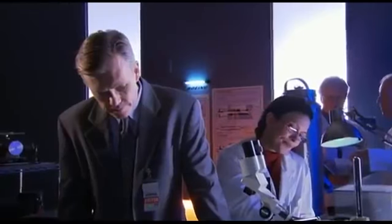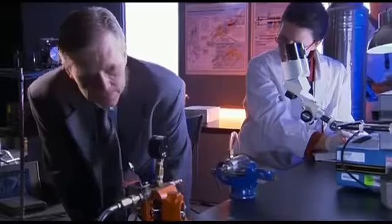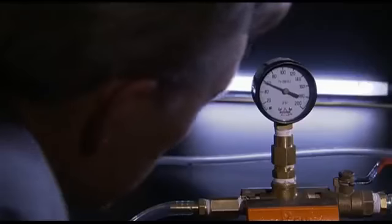Once again, investigators test the dual servo valve, but they come up empty-handed. That unit passed all its operational tests. There wasn't any indication that it had failed.